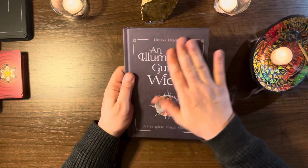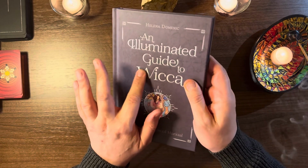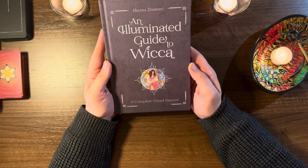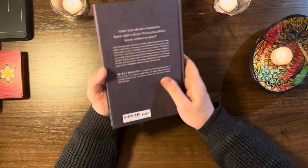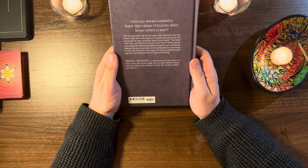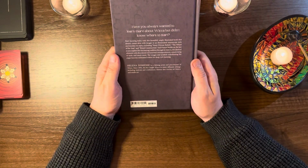It is beautiful. The cover on the book, it's a hardback book, but there's embossing on the lettering and on the image. It's really, really beautiful. It's by Helena Dominic, and on the back it says, "Have you always wanted to learn more about Wicca but didn't know where to start?" Yes, hell yes. I never know where to start, so hopefully this is the right place.